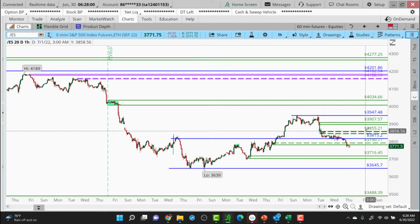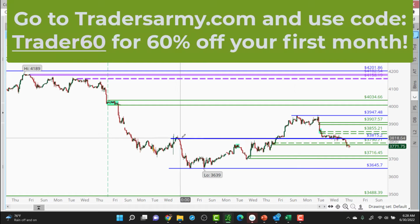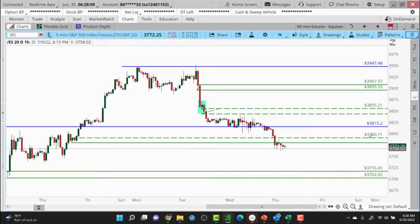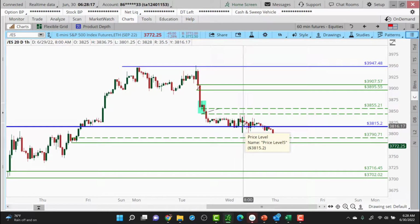S&P this morning is down 50 points. A cool 50 points dropped in the S&P, which is going to translate to a fairly large move in the Dow as well. But you can see that we had looked at this area here for a potential breakdown, and we did break down below that level. Now, we broke down below it, but frankly, just chopped around it.